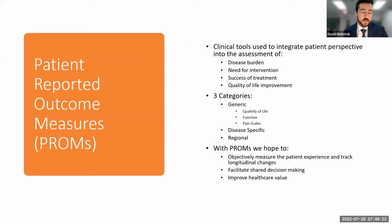In order to incorporate this patient-centered approach into the clinical assessment, clinical questionnaires, or PROMs, were developed in the early 2000s. These are clinical tools used to integrate patient perspective into the assessment of disease burden, need for intervention, success of treatment, and quality of life improvement. PROMs fall into 3 separate categories: generic, disease-specific, and regional. When combined together, they extend the history-taking process and give a lot of insight to the clinician as to the disease burden of the patient.